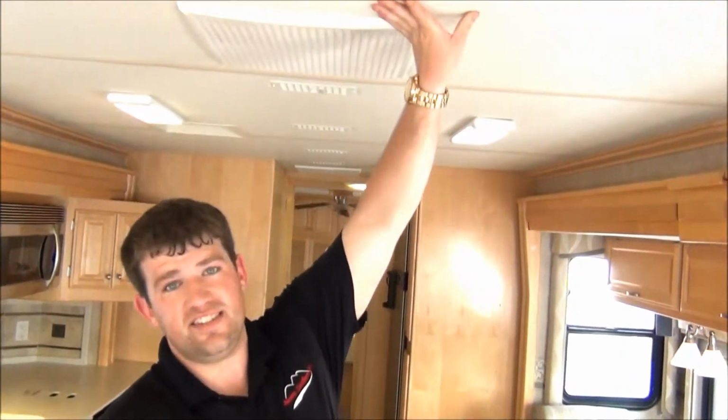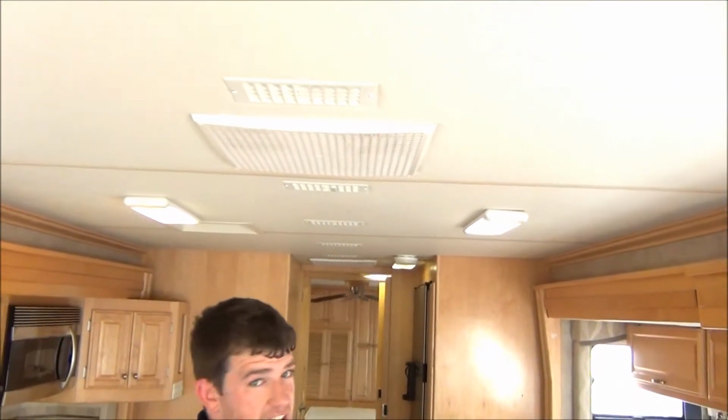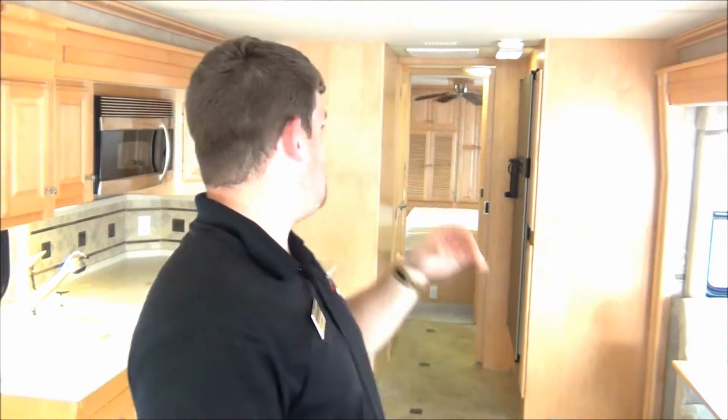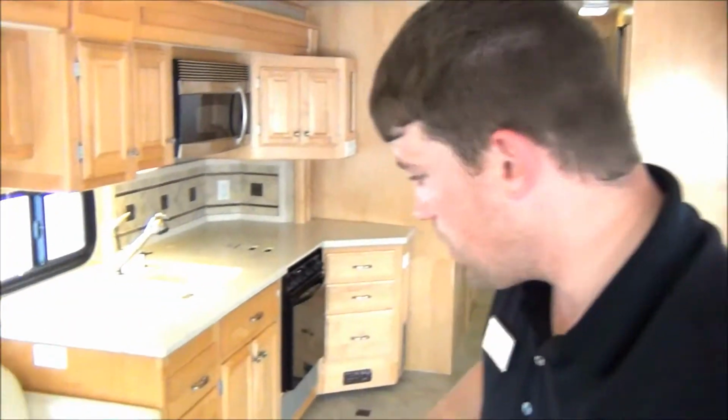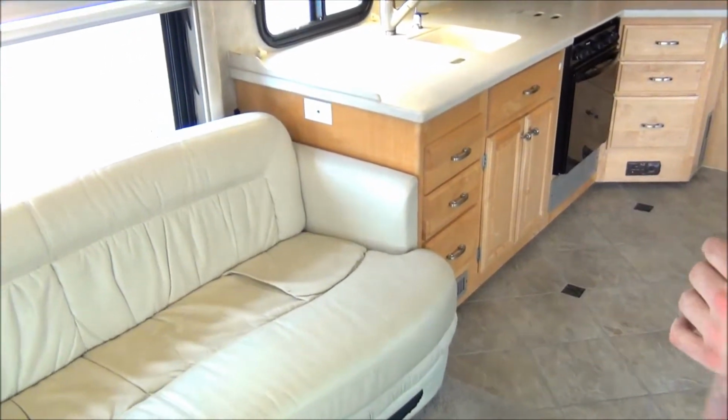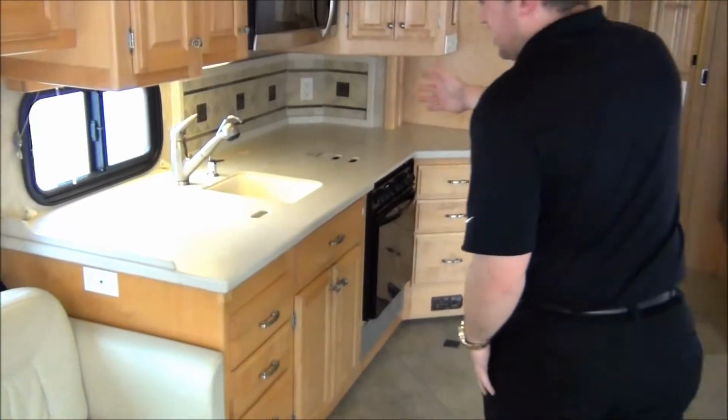You do have your padded ceiling here. That helps trap insulation. This coach does have two air conditioners on it, and everything is ducted. So you've got your ducted ACs, 15,000 BTU air conditioners, and you also have your 35,000 BTU furnace that's all ducted also. But right over here, here's the kitchen area.